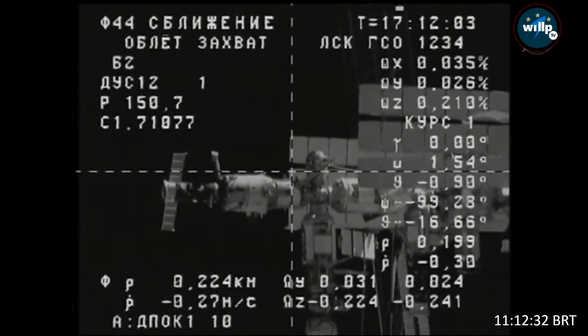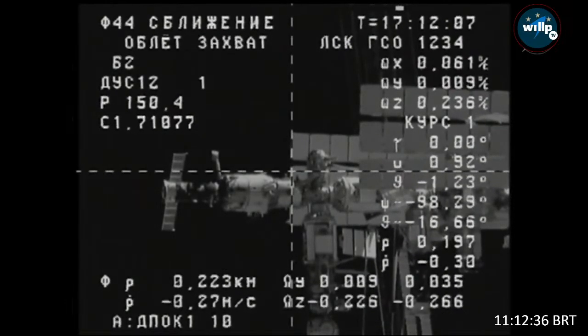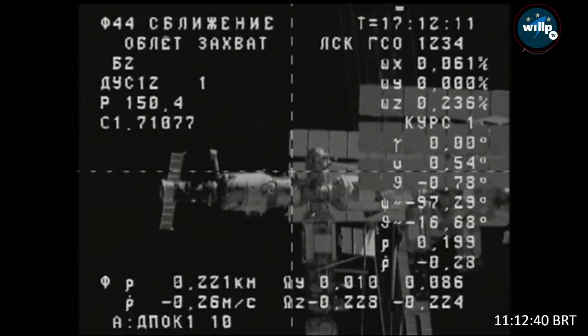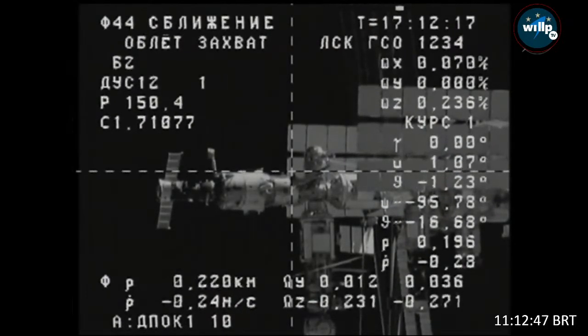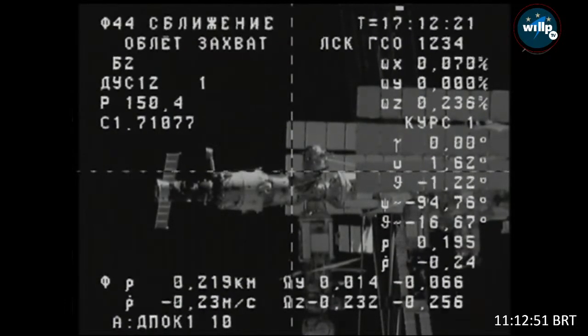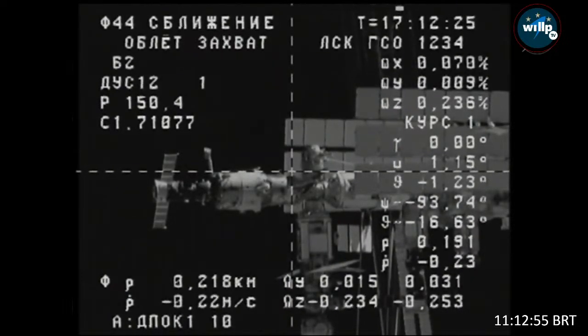And you can hear the commands there of the range rate and closure, and proceeding with the commands for final approach from the teams from the Russian Mission Control Center in Korolyov, just outside of Moscow. Now 219 meters away is all that separates the Progress vehicle from the International Space Station.